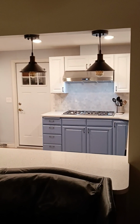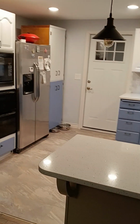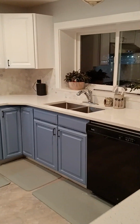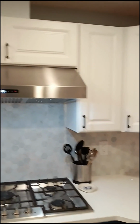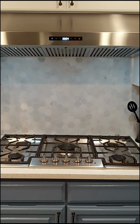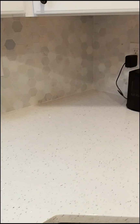All right, so we're going to pan through the kitchen and see a beautiful job. Of course, you didn't see it before, but believe me, it's way different. To the cabinets and the stove top, and let me get a good shot of this. It's a mixture of the blues, grays, and whites. I don't even think the video does it justice, but another beautiful countertop.